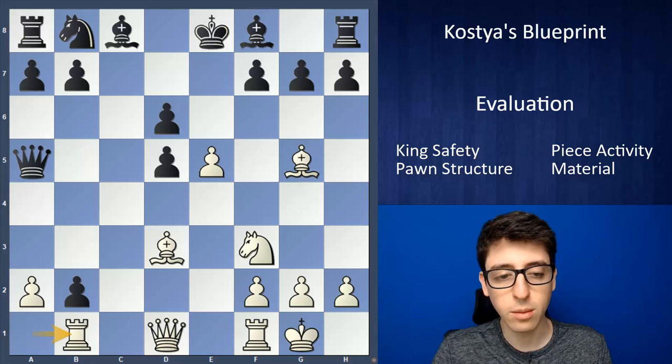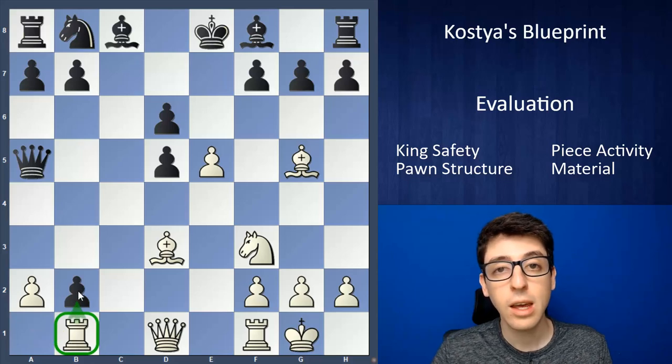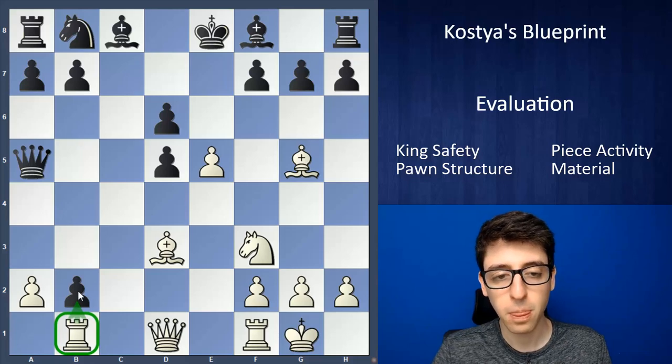So white goes rook to b1, but the issue is that the rook is now simply closer to the action, and now white only has to make one move, rook takes b2, and then the rook will be ready to join the attack, and we'll actually see that in some variations.